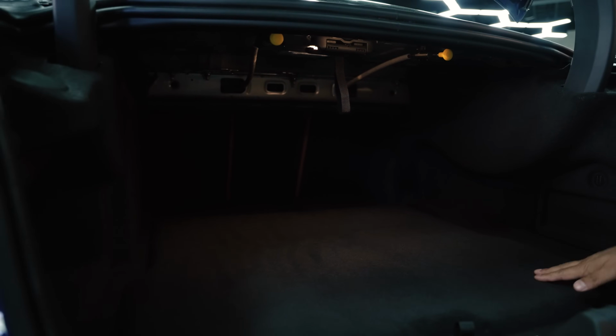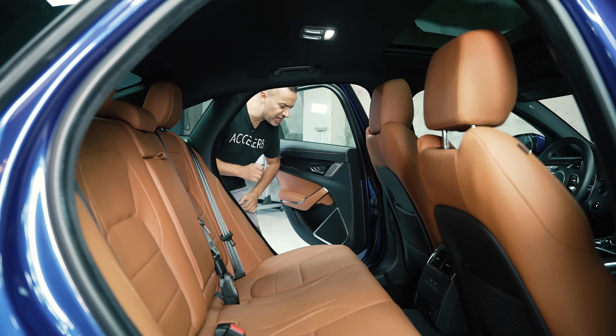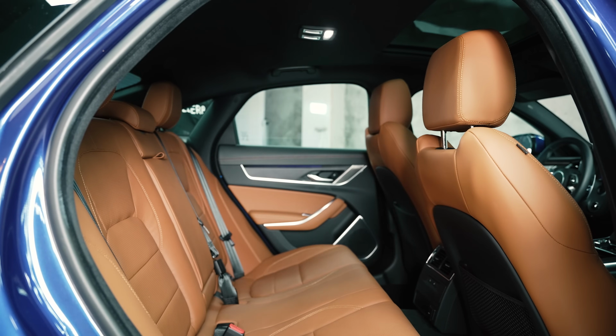So let's get in the back seats and take a look. So I'm in the back of the 2021 Jaguar XF, but let's close these doors and see how they sound in the back.